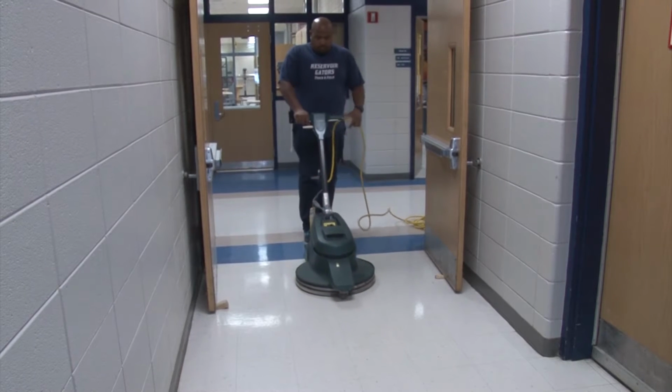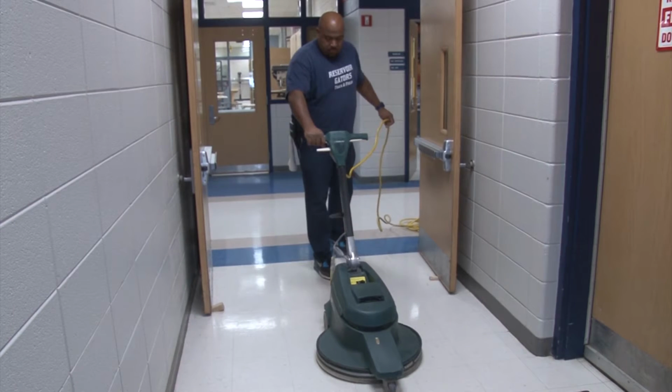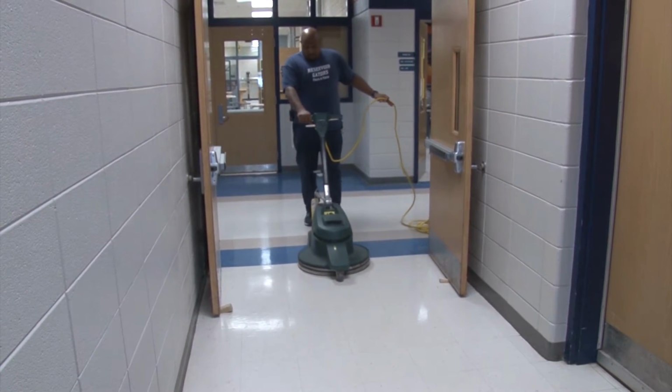Our head custodian here during the day, our day chief, Mr. Monroe Graham, one of his colleagues came to him and said, "Mr. Graham, the parts on our stand-up floor buffers have been discontinued. We may have to start purchasing new machines, so that's something that we're going to have to think about and plan for as we move forward with custodial services and planning for the various resources and needs at each school." And Mr. Graham, he kind of put two and two together and said to his colleague, I think our tech ed program at Reservoir High School might be able to help with this.